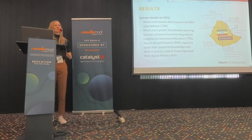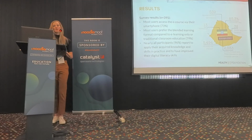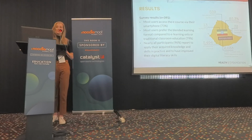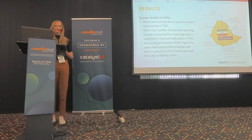Then over to the results. We performed a survey among the SRHR e-education cohort consisting of 391 participants. And these results show that most users have accessed the course via their smartphone. This is a group of 73%. Interesting to note is that a strong majority of this group of smartphone users used their web browser on their phone to access the course. It's not the Moodle app. This means that it still required internet access.